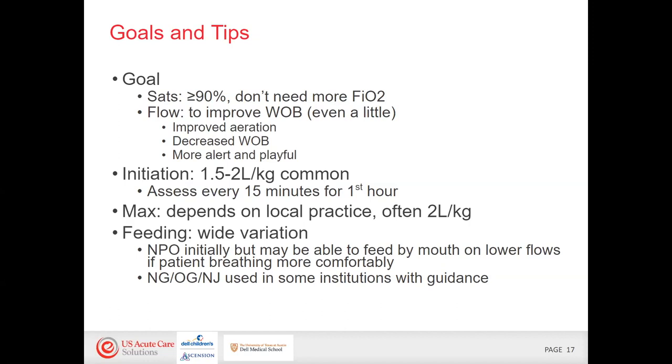Now, this won't make them magically stop breathing fast. It won't necessarily make everything appear absolutely better, but you should see that after a short period of time that you start seeing just a little bit of relief on these patients. You should see some improved aeration, a little bit of decreased work of breathing. And really what we look at probably more than anything is that they're alert and playful again. Looking at the child and making sure that they look like they are a little more childlike and playful and not just laying there and very lethargic is really a good indicator of whether or not this is working.